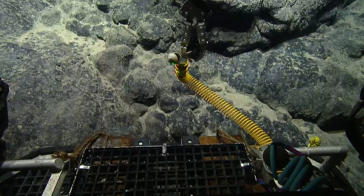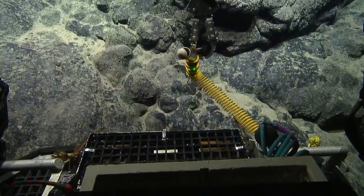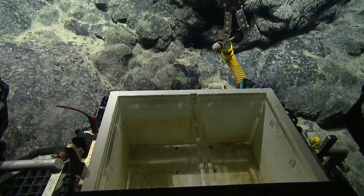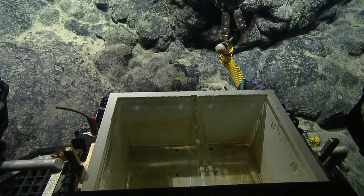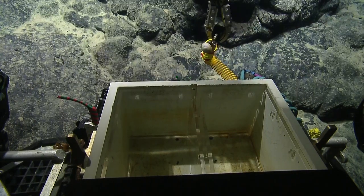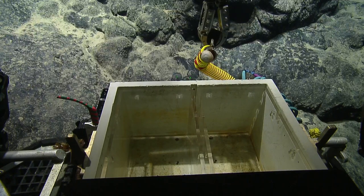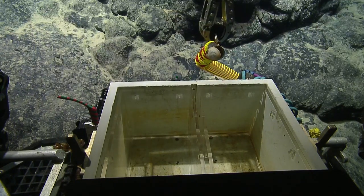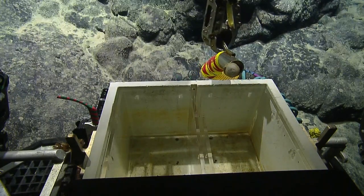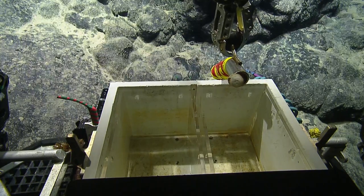How many collection boxes are on Hercules? Right now we have it configured for two larger bio boxes in front that you're about to see. And then we have, hold on, I have to take notes on the sample collection real quick. There's six additional bio boxes, or as some people call them, rock boxes, on the starboard side of the vehicle. The hydraulic. And we'll have to pick up and go.